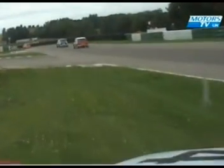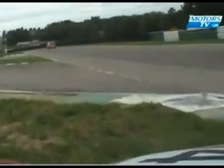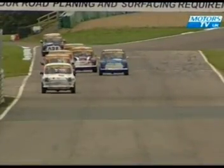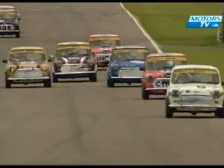Now he's trying to start the car, but it's not firing up for him. James Lyford, pole position man, and that potentially is going to see the championship slip away from Lyford. Peter Bonus leads from Chris Morgan now.